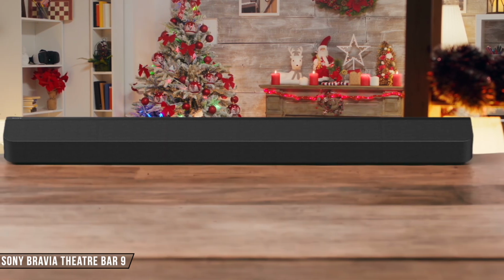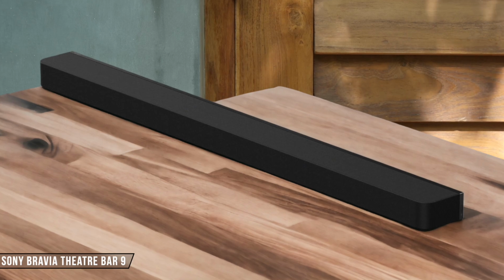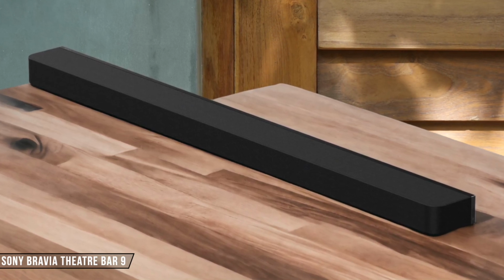The Sony Bravia Theatre Bar 9 produces refined audio with ample low bass and bright treble that brings out the details in music and movies, but I found the stereo soundstage isn't particularly wide and the surround sound feels less clear compared to competitors.